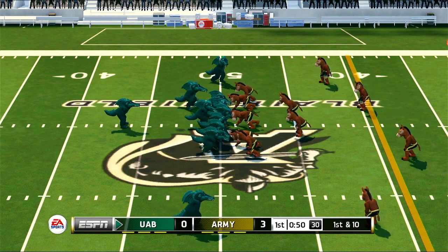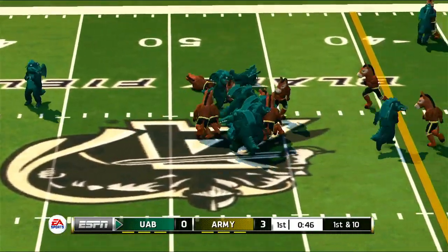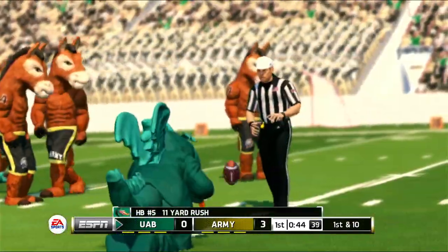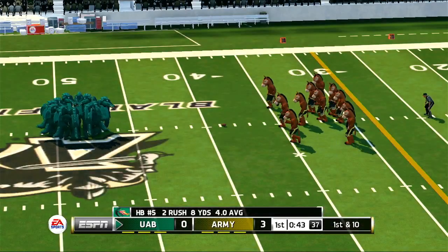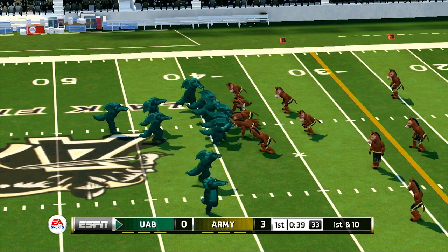Ready! Black! They'll bring him down at the 39. That's good for a gain of 11 yards. First down. From the 39-yard line, first down.